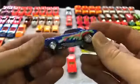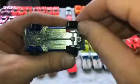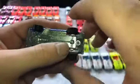But I've definitely seen it with small, and this one has, if you look at the wheels, this one sticks out way far. I don't know if everybody else's does that, but this is the only one I have. And I pulled that from a blister pack.